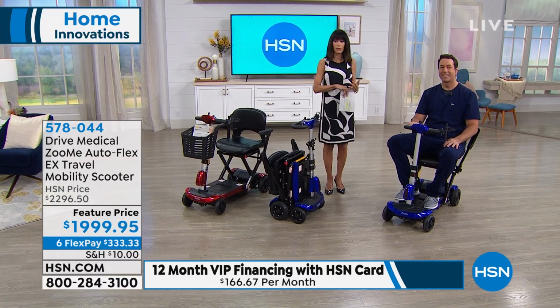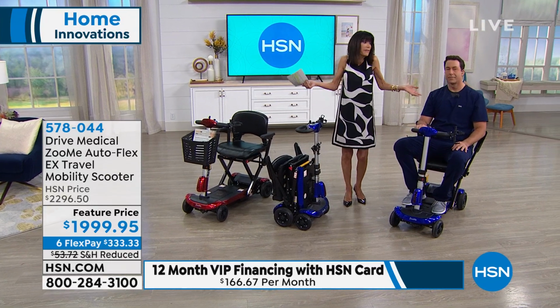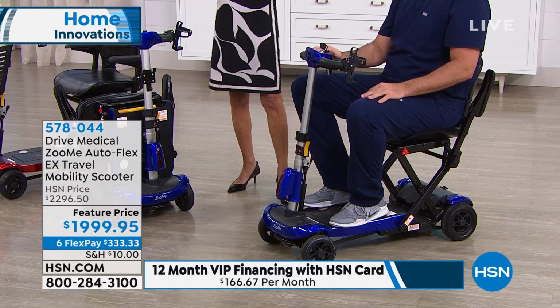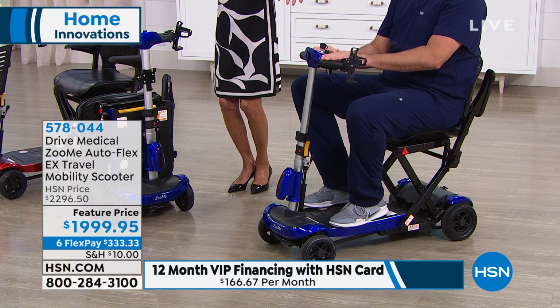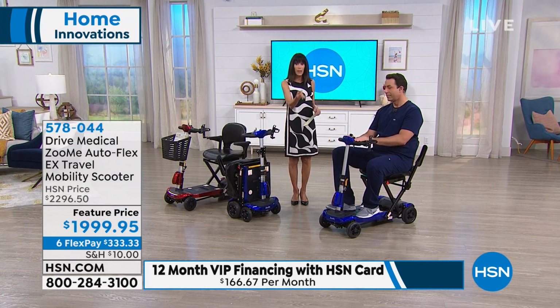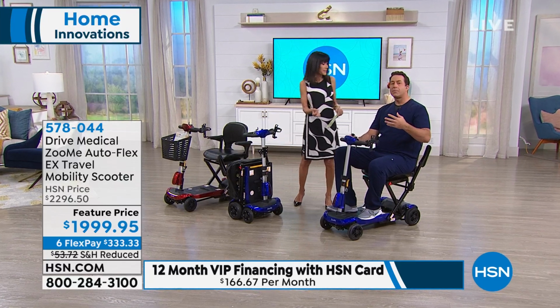So as we said, if you have trouble getting around, you can't stand as long, or maybe you're just avoiding a lot of the events that you'd like to go to because you don't have a way to be able to get there, or you don't have the ability to take the large wheelchair that perhaps you have. You have great maneuverability with this, it will hold up to 300 pounds, and with the touch of a button you open and close it. I think that's the most incredible thing about this. Yeah, it makes it convenient, and it gives you the freedom to be independent.